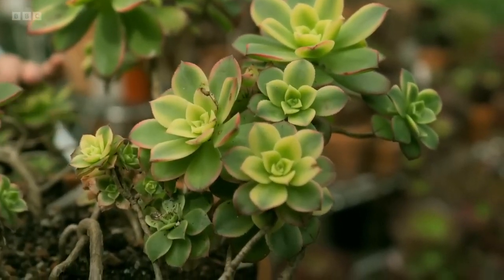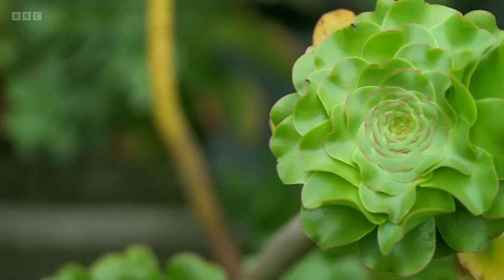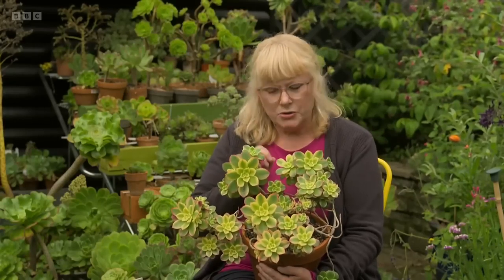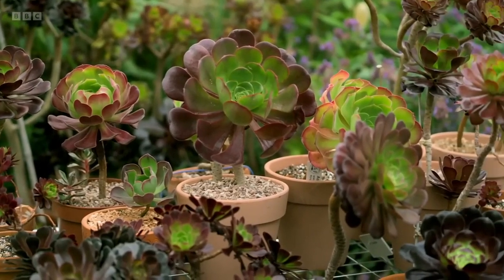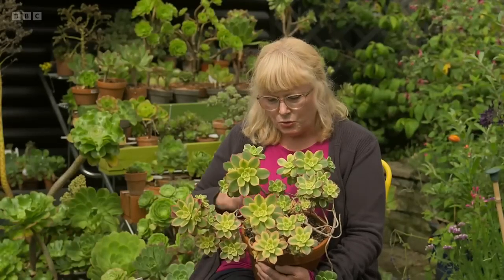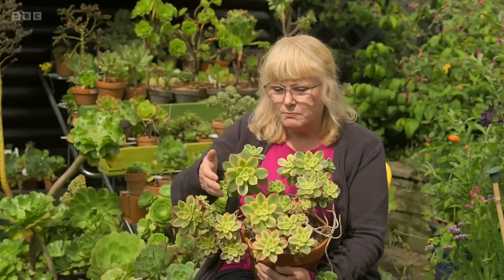Aeoniums can be really easy to grow as long as you follow a few basic rules. They need to be really free draining. What they really hate is being sat in a dish full of water. That will just kill them, it'll rot them off. I always grow them in a terracotta pot and put some stones in the bottom of the pot, and then I use about 50% grit, 50% peat-free compost. You can leave them pretty much dry over most of the winter, but come February, March, I start to water them again, give them a little bit of diluted feed, and they'll start growing and producing these beautiful colours.